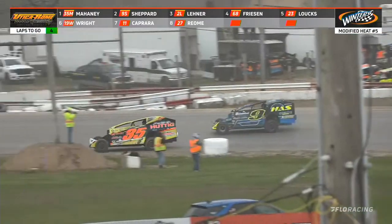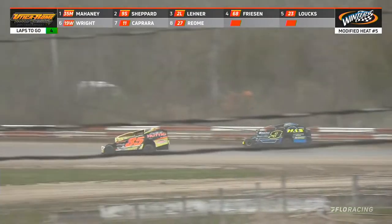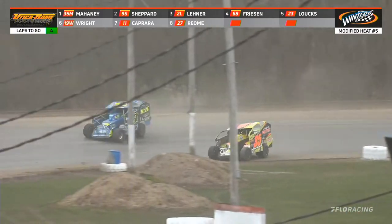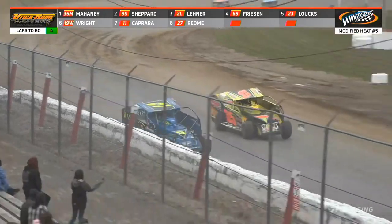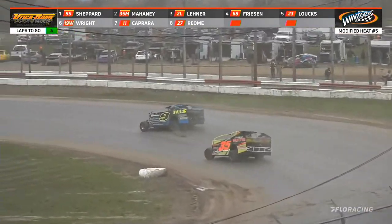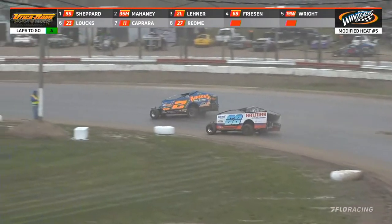Superman trying to make it look easy. Mahaney, though, fighting back to the bottom of 1 and 2. Bottom looks like it might be a little bit better in 1 and 2, but 3 and 4, Shepard really making that outside groove work. Here he goes again. Side by side for the lead. This time, Shepard beats him to the line. 5 complete, 3 to go, and the 9S is now right where he feels at home in Utica-Rome.